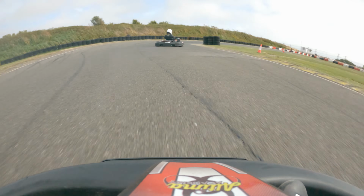Now coming off that corner, didn't get the world's best drive, and the driver in front is defensive going into the long chicane, so we can't do it there, but we do get a good run going around the left-hander.